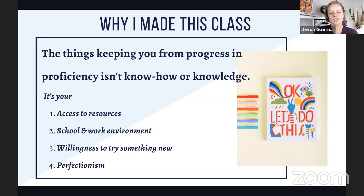And the third thing I would say, which is what we're going to tackle today, 3 and 4, is your willingness to try something new. Because I can tell you that from all of those challenges and those experiences, working in a department made my teaching stronger, especially when I was one of many teachers, but probably one of the only who was working towards proficiency actively. It made me a stronger, better teacher. And the willingness to try something new was something that I had to actively work at every day.